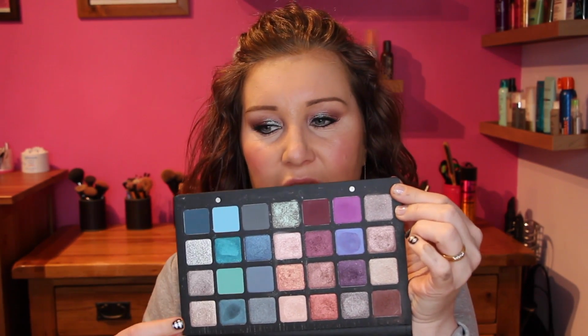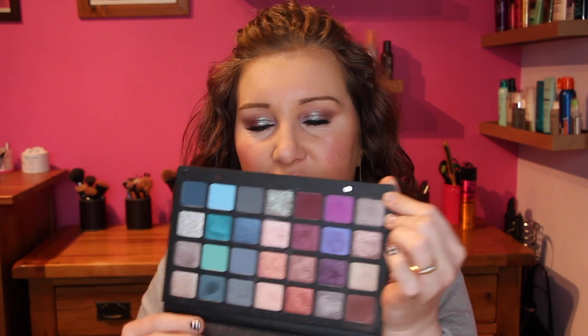So this is the one I bought, the Blue Purple one. Now I had seen this before. I'd never really been attracted to it because I don't wear an awful lot of blue eyeshadow or green eyeshadow, but when I had a closer look at it, that's the blue-green side there, and although there's a lot there that I won't use, I thought I might use these kind of taupey colours. I would use this one here. That's a nice sort of aqua colour or a sort of turquoisey colour.